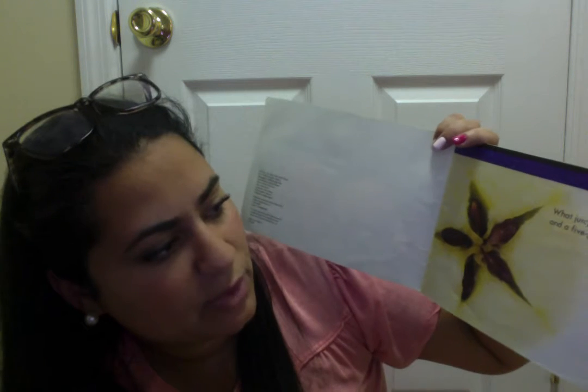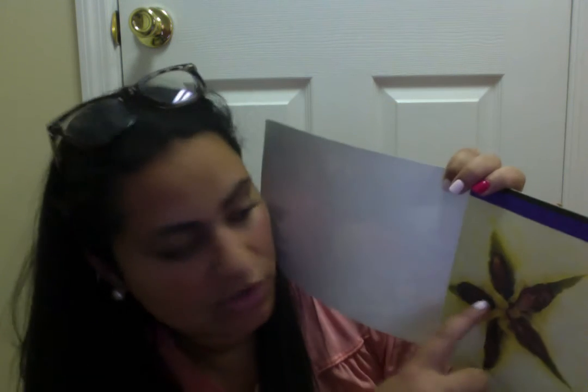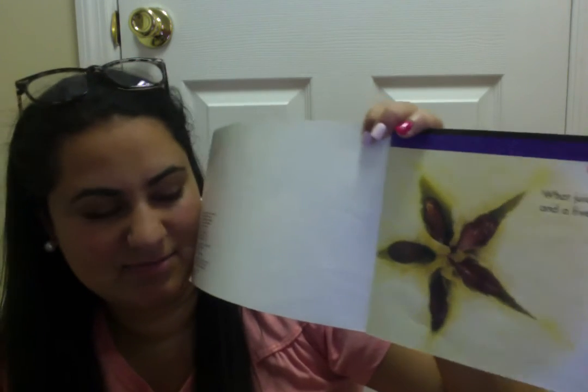What juicy fruit has firm white flesh and a 5-pointed star? So these are the seeds inside of a fruit. Let's take a guess. Does anyone know what fruit that is? This is what happens when you cut the fruit, and that's what it looks like inside.